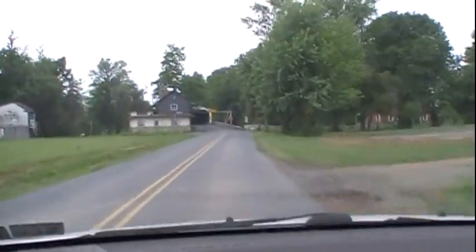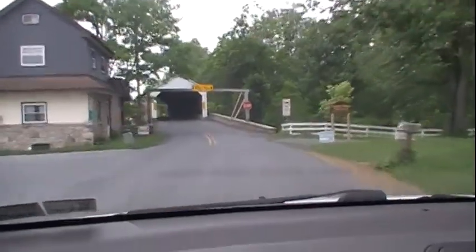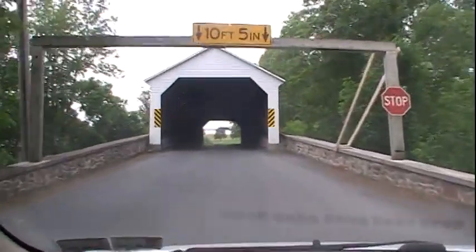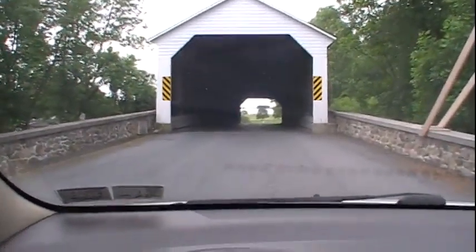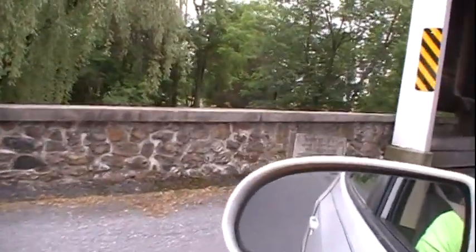You see they got a big steel bar there because, I don't know, steel or is it wood? I don't know. People keep... It's been wrecked a few times. People are idiots. There you can go. See if I can get a shot of this here. Maybe you guys can read that.